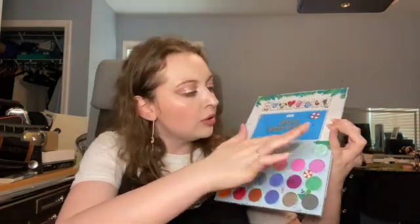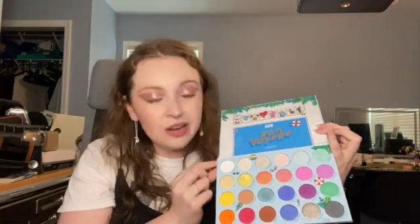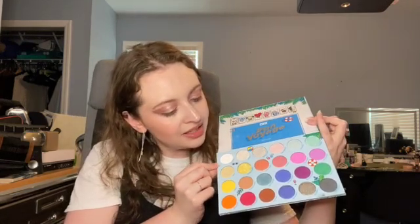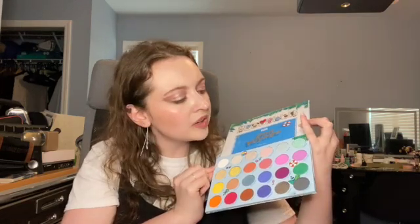I like this row of light shimmers, and then I love that it has a white right here, because I feel like a lot of palettes don't come with a white. And I always want a white shade to lighten things up, or I love doing white and gray looks or white and black looks. I've done a couple of those recently, really in love with those. But at the end of the day, it's a rainbow palette. I got a ton of rainbow palettes, and this isn't the first rainbow palette I think to grab for.